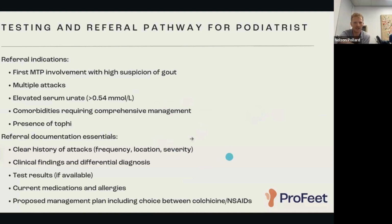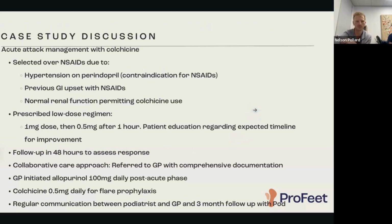So some of these referral indications, particularly for us, are first MTPJ involvement, multiple attacks, elevated serum urate levels, comorbidities, and presence of tophi, which is that exact patient you've just described, Rubes. And then just our normal documentation process: history of the client, any test results, findings, medications, and our proposed management plan. Like with anything, when we're prescribing medication, we make sure we're documenting it appropriately. So back to our case study.